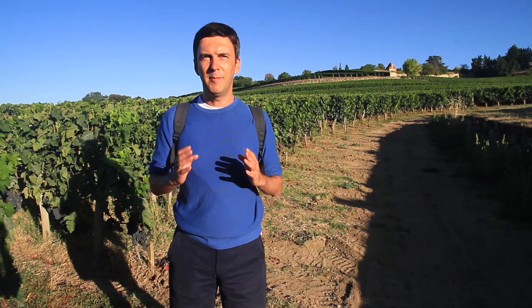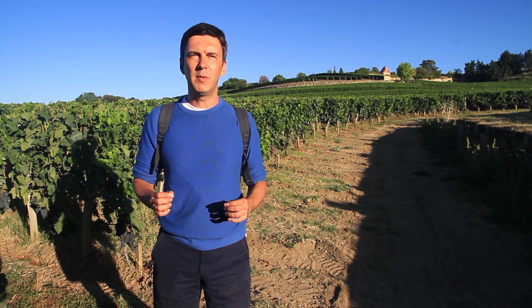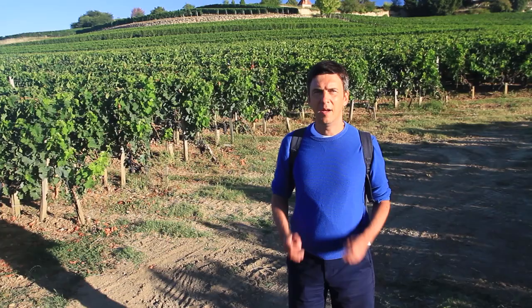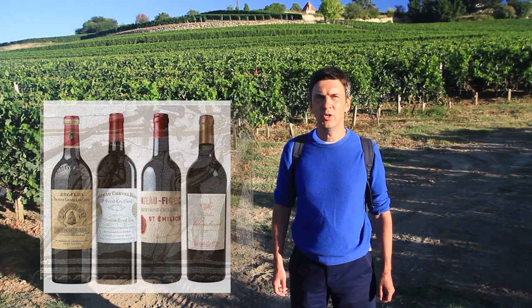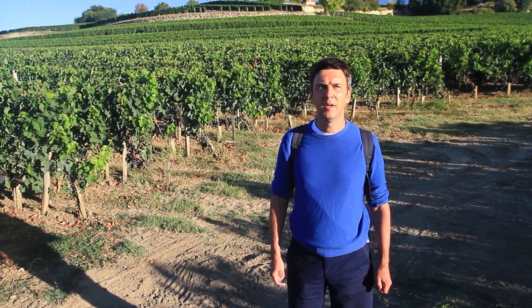Bordeaux is one of the main wine regions of France, and St Emilion is one of the main areas within this region, along with Medoc, Pomerol and Graves. The wine tradition started here as early as the 2nd century, when the Romans arrived and started to grow grapes. And the main grape varieties at the moment to make the wine in this area are Merlot and Cabernet Franc.